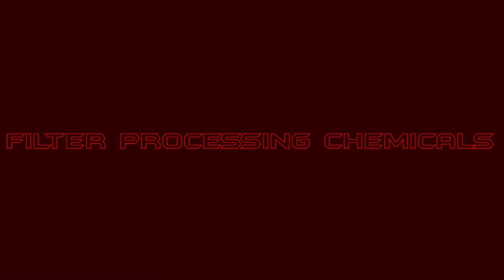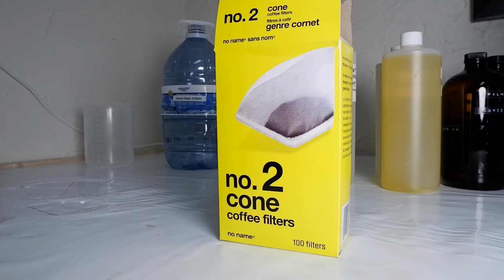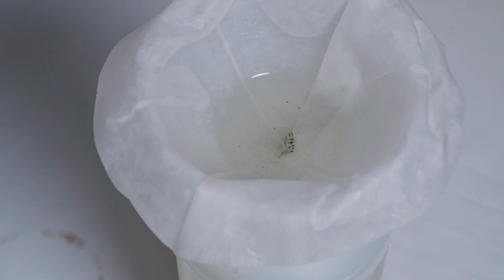Filter processing chemicals. Now here's a tip I should be using more often: filtering out particles. The article recommends placing some facial tissue in a funnel and pouring your chems through it. Although it is better to use a proper filter paper, available from a chemical supply company, I have found that facial tissue works well enough. I actually think I have a better solution than tissue, and that's coffee filters. I've used them in the past, and they do a really good job removing particles.